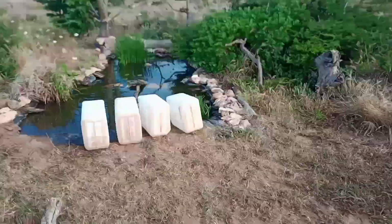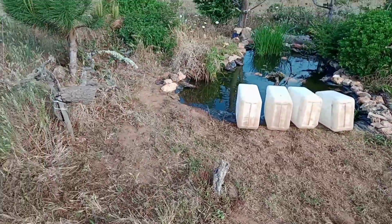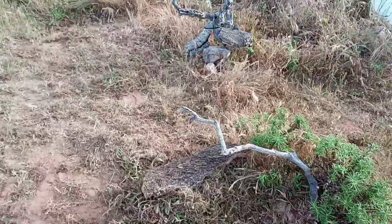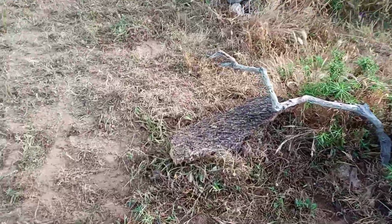Morning. Wow, a little bit tired. I've been down here about an hour now. I've been cleaning up the area here in front of the pond to try and put a few extra feeding stations down with these little bits of bark.